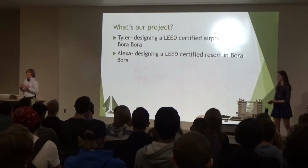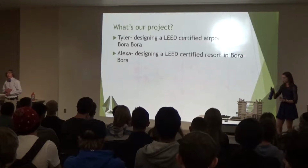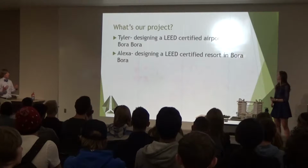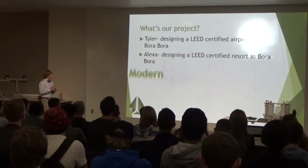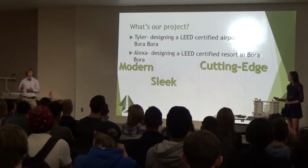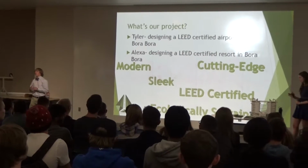All right, so at this point you're probably wondering, what are Alexa and I's projects? For my side of the project, I wanted to design a LEED certified airport in Bora Bora. Alexa wanted to design a resort. So coming in, we wanted it to be modern, sleek, cutting edge, LEED certified, and ecologically sustainable.